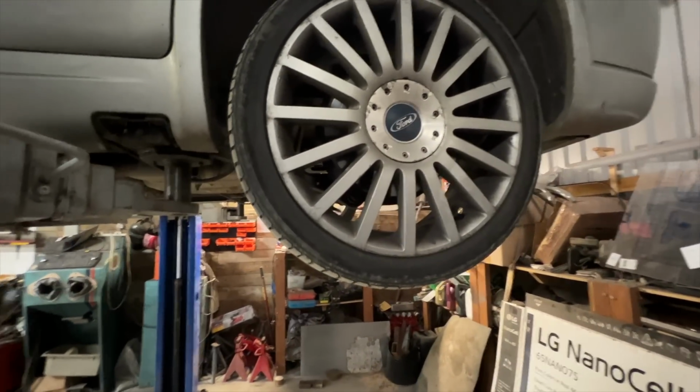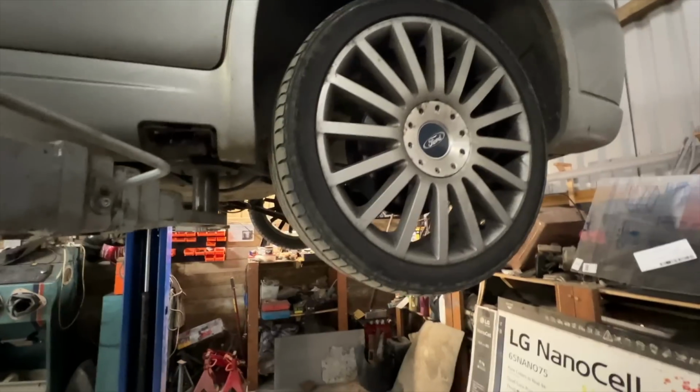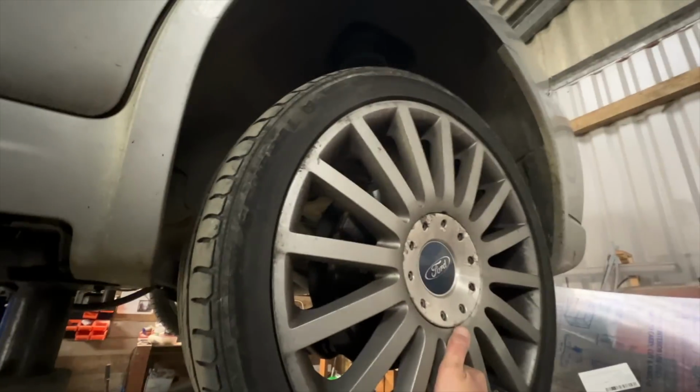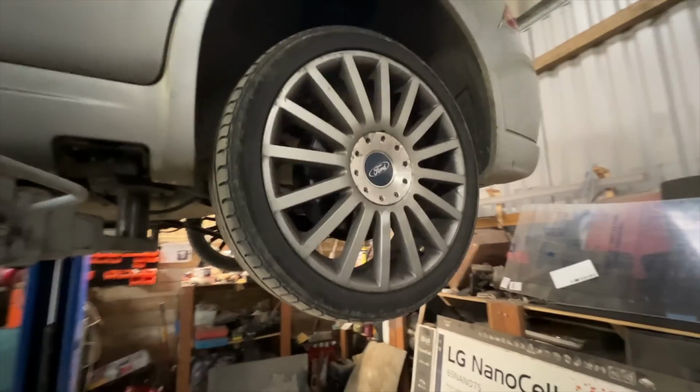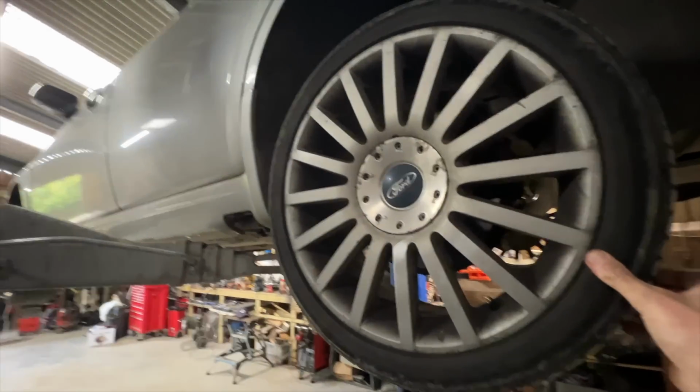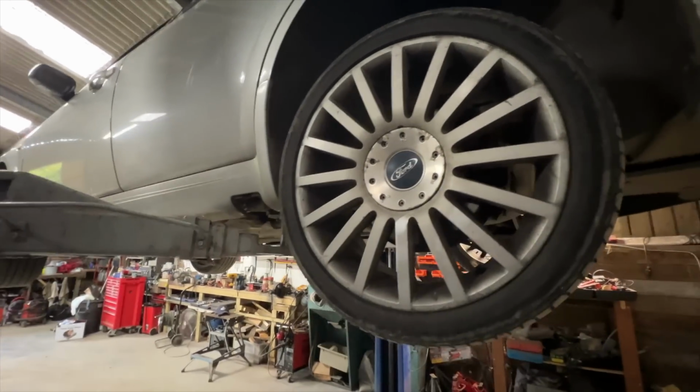I thought I'd have a look at that later on, but I thought I'd check the wheel bearings while I'm here. Now, here is the rear wheel. Do you reckon that needs a new wheel bearing? I'm so surprised that's hanging on. I don't know how anyone's been driving this car with the wheel as bad as that. So, that's another one for the list.